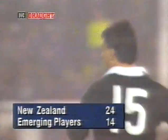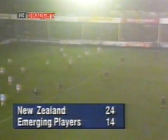Shane Howarth, 14 points in the game so far. This time he's drifting left. And it remains 24 points to 14, with about 14 minutes gone in the second half.